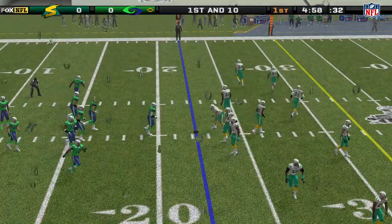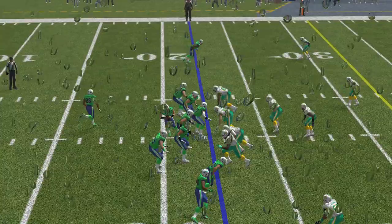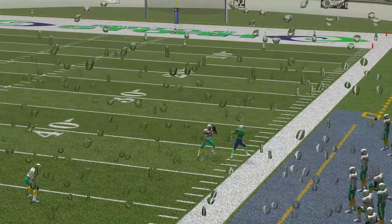Here we go. Be physical. Let's go. The visiting team come out in a dime package. One back. Launching the pass deep down the right side. It's broken up. Number 22 was the one they were trying to get the ball to. Was there on the coverage.